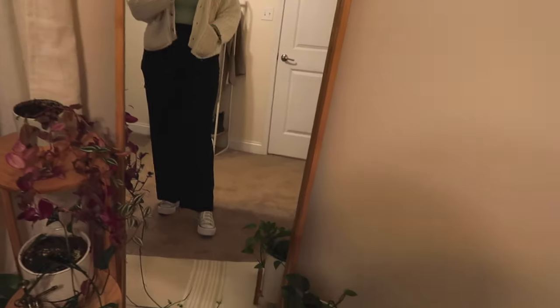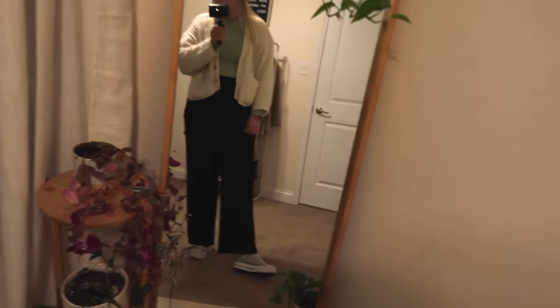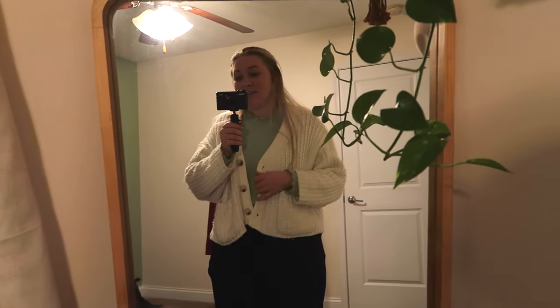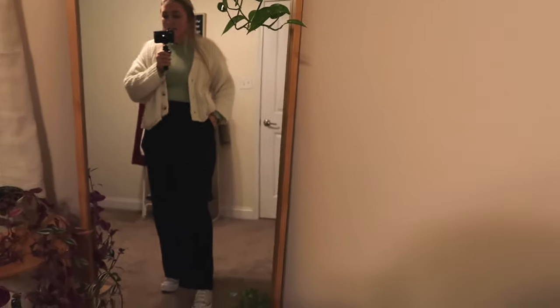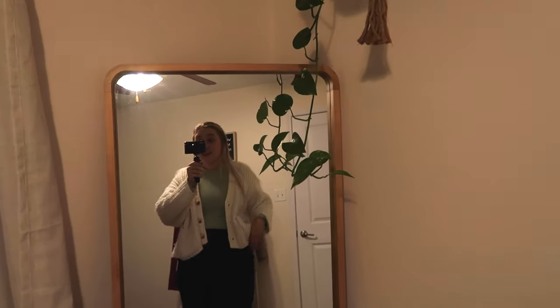Here is my outfit for the day. We have Converse, they're green. I have these black trouser pants from H&M. This is the same turtleneck I wore yesterday actually, but it's from American Eagle. And then this Princess Polly cardigan. And that is my semi-professional looking fit. It's definitely a Gen Z version.